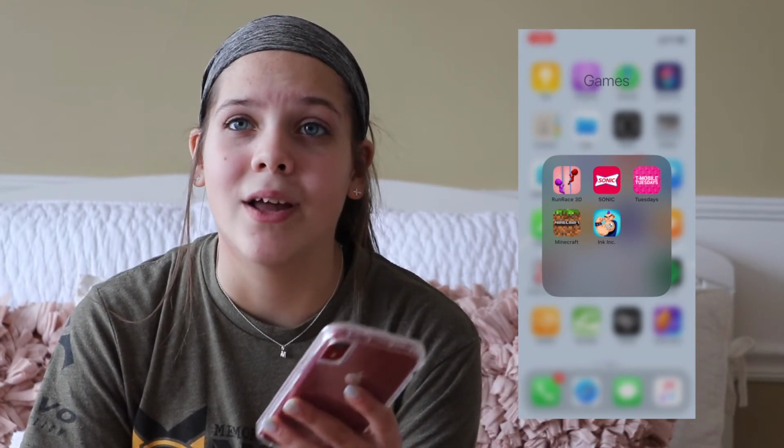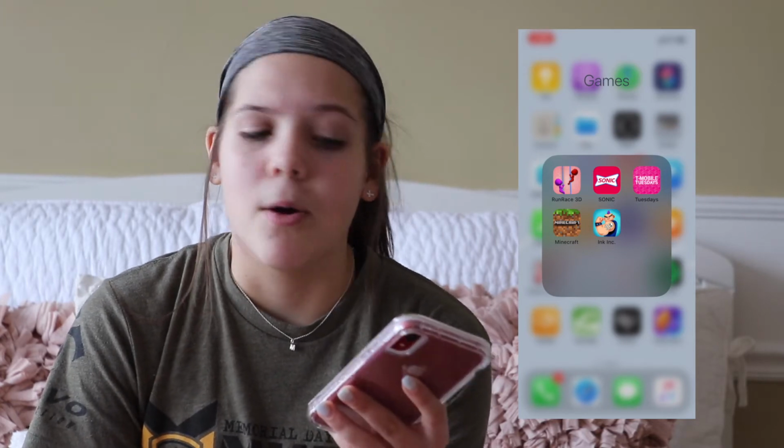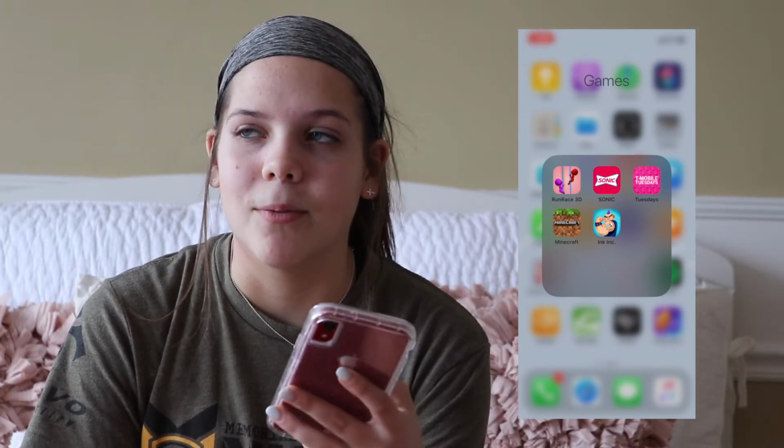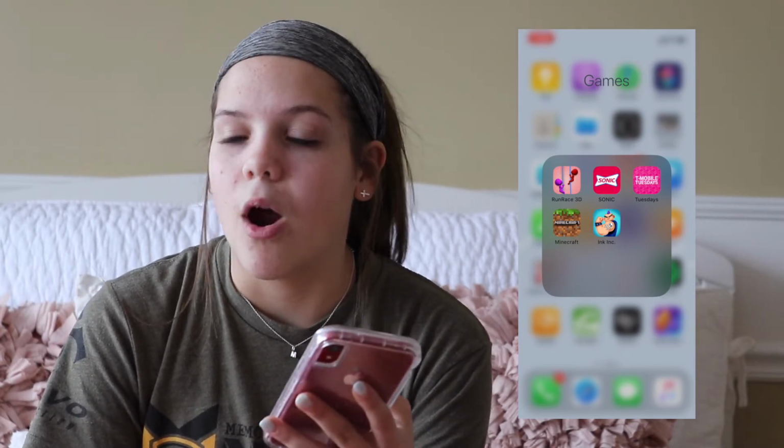I think we've used it once, but it's just like an app where you can go get free things from T-Mobile, but only on Tuesdays. It's like a T-Mobile membership thing. And then I have Minecraft. I hardly ever open the app.